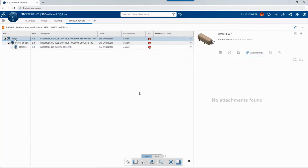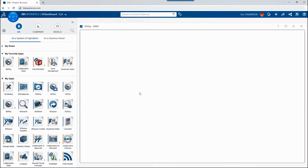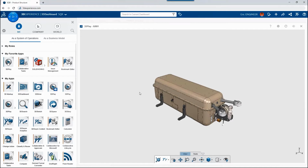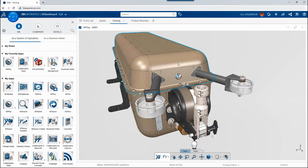Now it's time to give Megan an update on his progress. Instead of an email, phone call or web meeting, Eric tailors an interactive dashboard that will have exactly the information he wants her to review. First, he adds the 3D Play viewing app, preloaded with a top-level assembly. He also grabs a screenshot he can post back to the discussion thread.